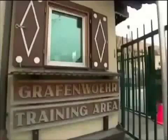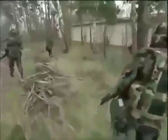At a remote base in southern Germany, this unit is on a 21st century mission to rescue hostages captured at a U.S. embassy.